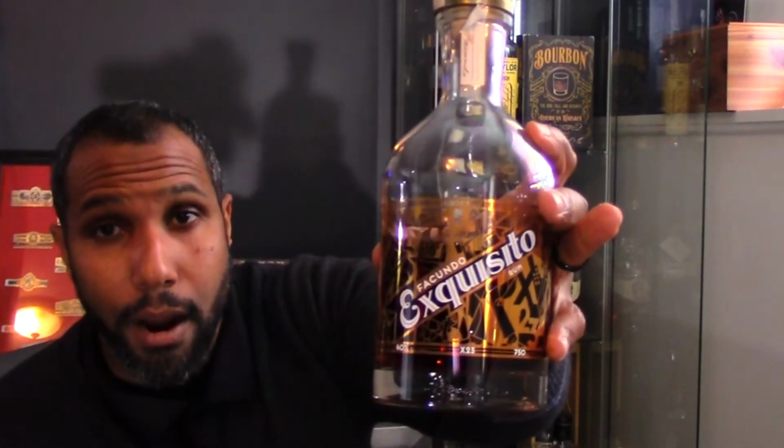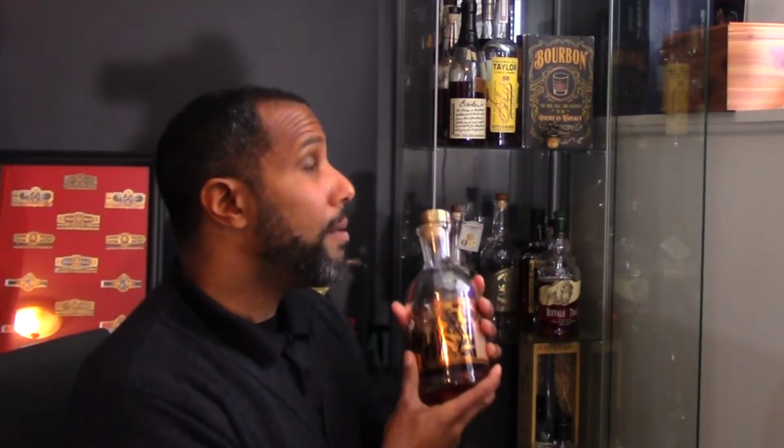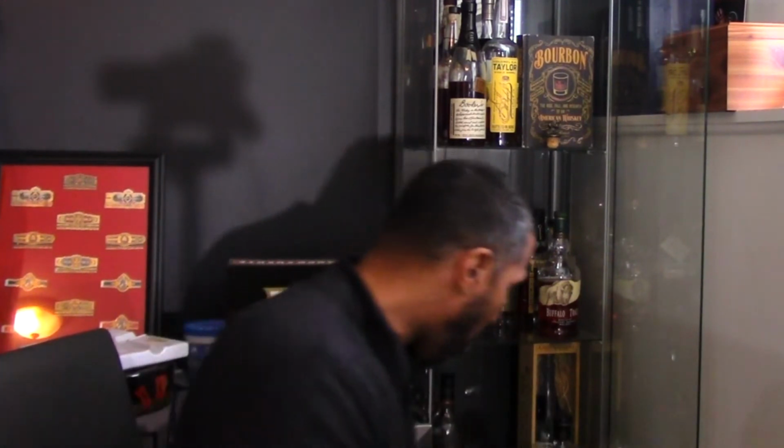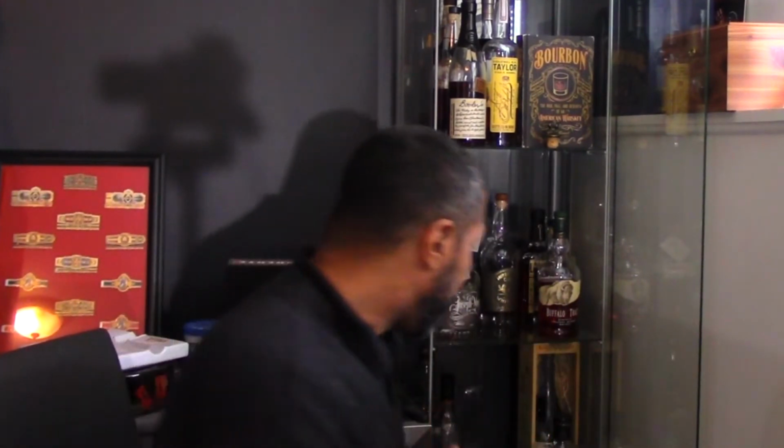Esquisito. This is actually a Bacardi rum. And this is surprisingly really, really good. And if you don't know much about rum, it's the least expensive aged spirit you can get. And you can get some high quality alcohol and some high quality flavors with aged rum.